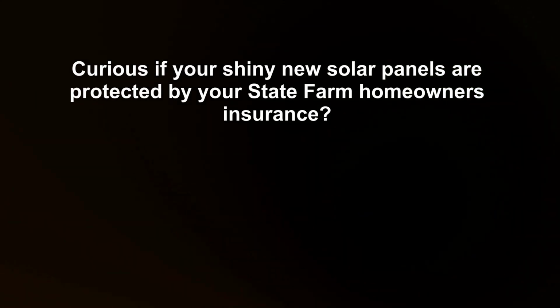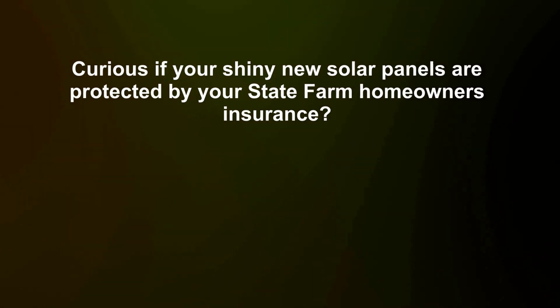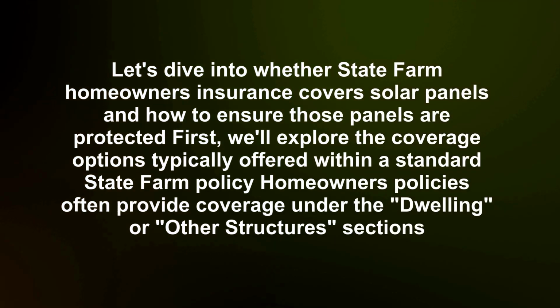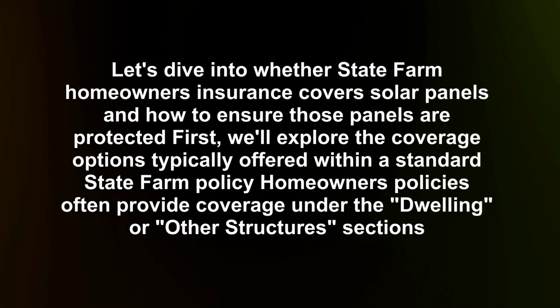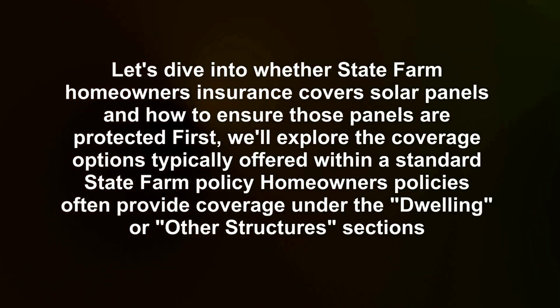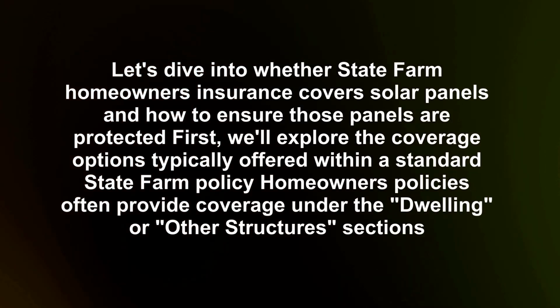Curious if your shiny new solar panels are protected by your State Farm Homeowners insurance? Let's dive into whether State Farm Homeowners insurance covers solar panels and how to ensure those panels are protected first. We'll explore the coverage options typically offered within a standard State Farm policy.